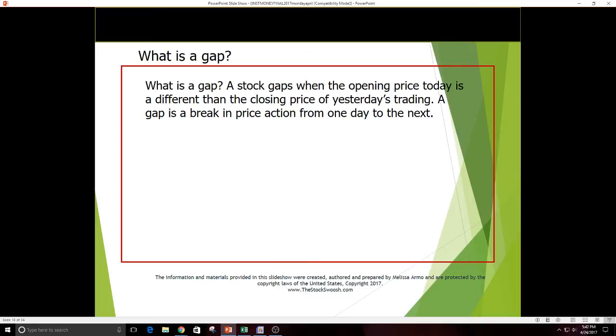Now, for those of you that don't know what a gap is, I'm going to explain it. This is very, very brief. I'll show you in a chart in a minute, but a gap is just when a stock opens at a certain price in the morning at 9:30 and closes at a different price than the next day. So anything that closed tonight at 4 o'clock that opens tomorrow morning at 9:30 at a different price number is called a gap. That's it.